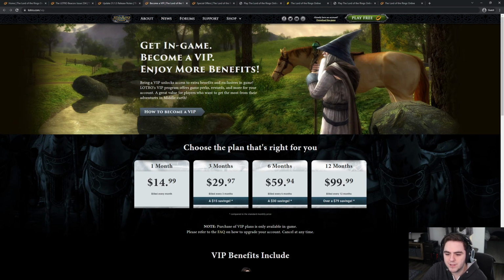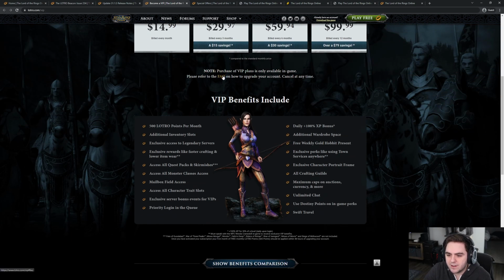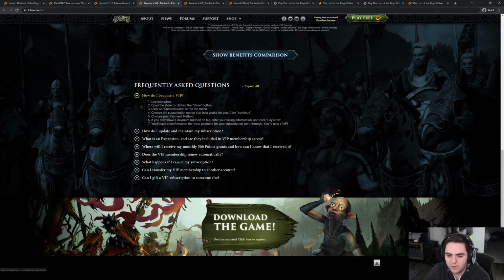And then become VIP. Is this page new? This does not look familiar to me. So yeah, unlocks a whole bunch of stuff. All the savings, there is a FAQ on how to upgrade your account. Okay. Oh, maybe that's down here. Oh yeah, they actually do. This looks new to me, so I have not read this, so we will go ahead and look into it, I suppose. All right, so yeah, that's how you become a VIP.